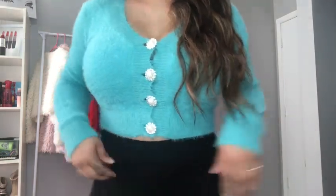I'm sorry, guys, if I'm out of breath, but I'm low-key doing the squats while I'm trying to lower down to the camera. That's why I'm out of breath. It's a little good workout, I guess. Yeah, the back is normal. There's nothing on the back of it. But yeah, I really, really love this one. I give this one a 10.